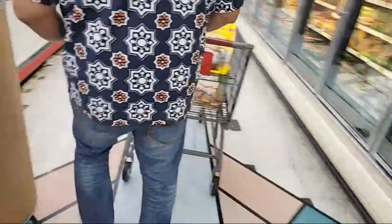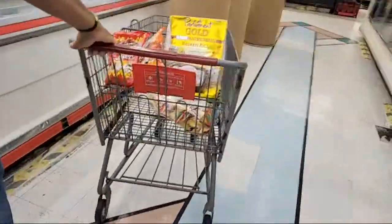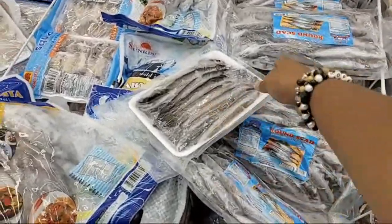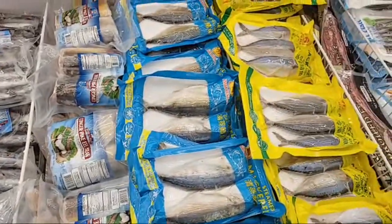Oh guys, they have live crabs. They're the ones that sell the live crab? Mm-hmm. My cooker show you guys the live crab. All kind of different frozen seafood, scallops. This looks like sprat, but it's not. Frozen fish.